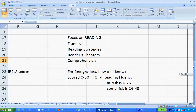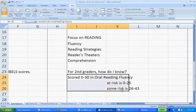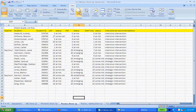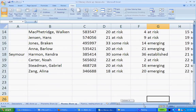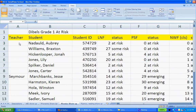And then the last Shore Up class we have for younger kids is Emily's fluency reading Shore Up. And how do you know these guys? They're the low readers, they're the at-risk readers, and at-risk in comprehension in the Dibbles. Okay, so all these tabs just have the basic what I pulled from the scores. For Phonics Shore Up, I just found the kids who needed intensive intervention and strategic intervention, the low, lows on our Dibbles.